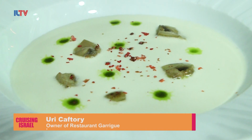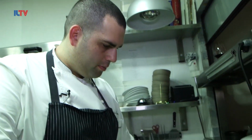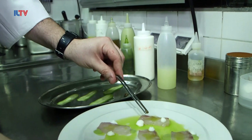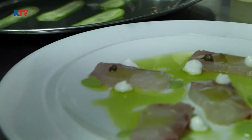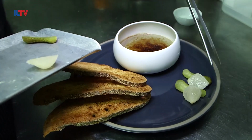The style of the food is bistro-like, so quite simple, hearty dishes, even though they look fancy on the plate. We try to keep it simple on the plate and a little more complex in the kitchen, but in a way that our customers won't be able to see it. The chefs at Restaurant Gyri take pride in offering something different, and it shows in their dishes.